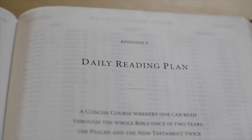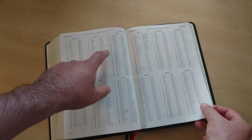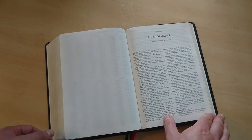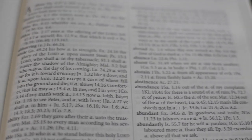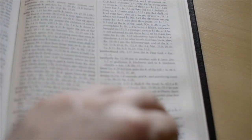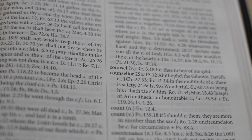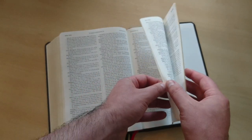Then we've got a daily reading plan for the year. It's actually a 2-year plan. So we've got the first part here for the first year and the second part here for the second year. So it also encourages you to read through the scripture. And then we've got this concordance in a 2-column setting. Very readable. This font must be at least 7.5 or 8. So it is very readable. This concordance is quite extensive, so you will have a good help right here within the same Bible.